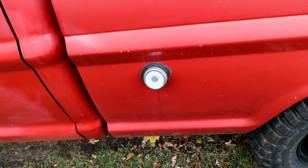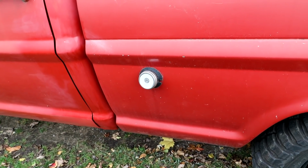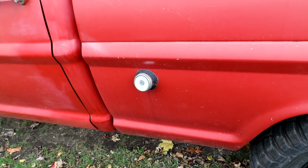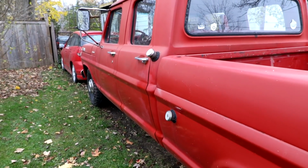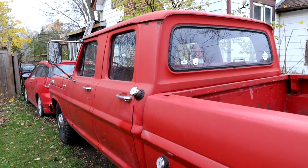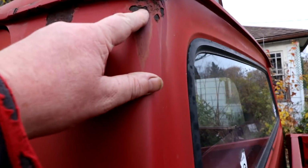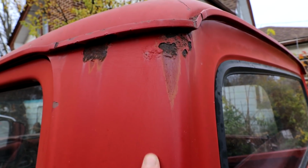My secondary tank is out. That'll be another project, getting my second tank put back in. I got to get new straps for it and get the dual tanks working again. So yeah, there's always something to do on this truck. And I'm still hoping to get to this rust here before winter, just to clean it up and paint it so it doesn't get any worse over the winter.